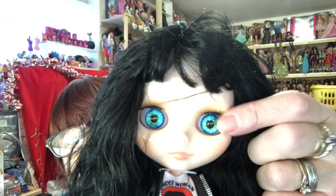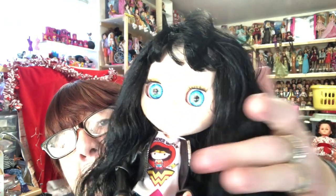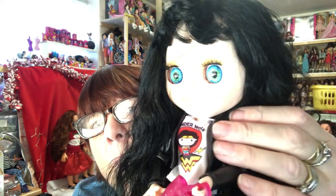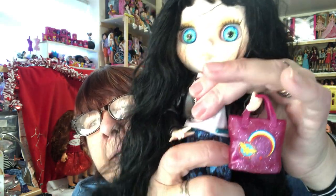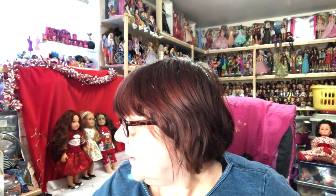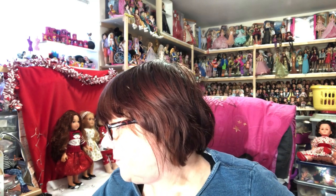I've named her Amelia. She's got new eye chips. She is dressed in this Barbie Wonder Woman top, a Creatable World jacket, and then she's got this little bag that came in the Wonder Woman fashion pack. Then little snakeskin effect leggings, and these little red canvas boots that I think I got from Wish. I've had them for ages, but they do fit her fairly well. She's not dressed in Christmas things.